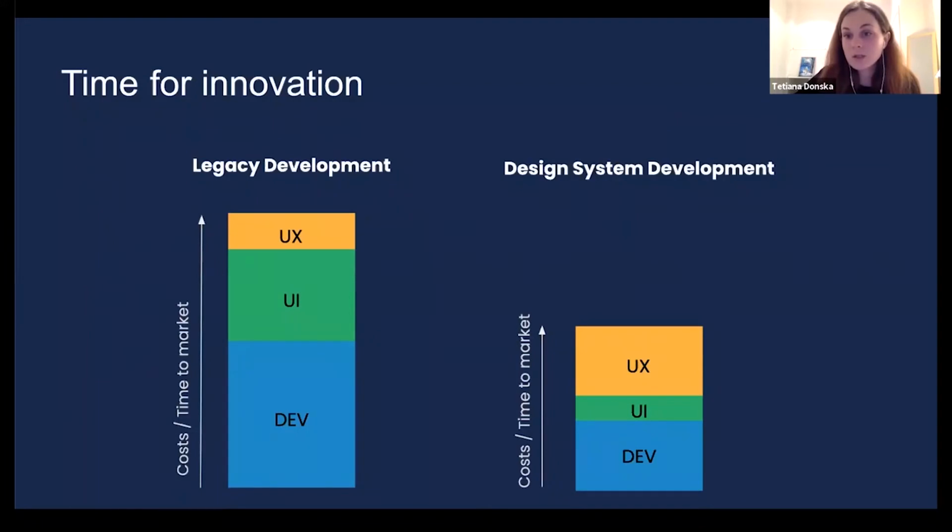And also there is time for innovation, because on the left side, we have a graph where we don't have a design system, and there is more time needed for development and UI design, versus when the company has a design system. There is less time on development and therefore more time to work on high impact tasks and to innovate.